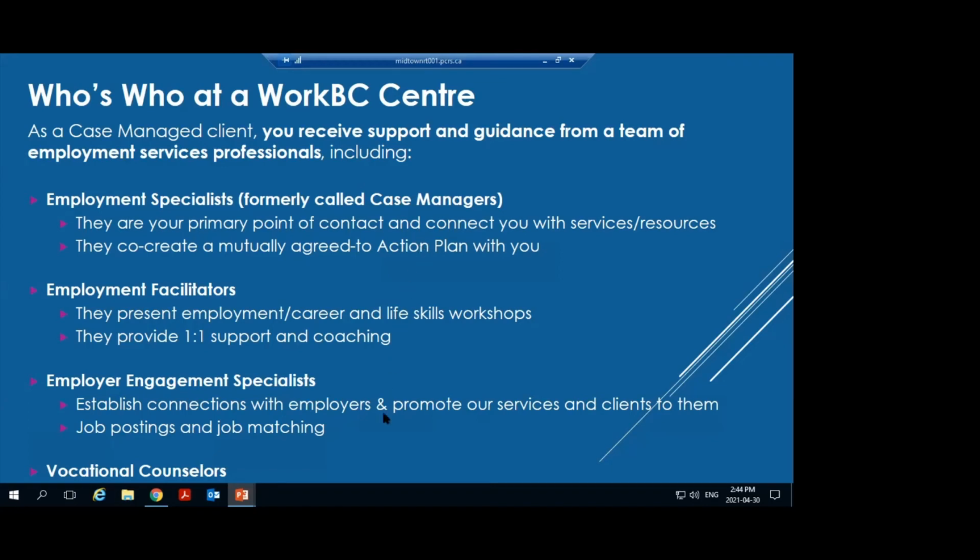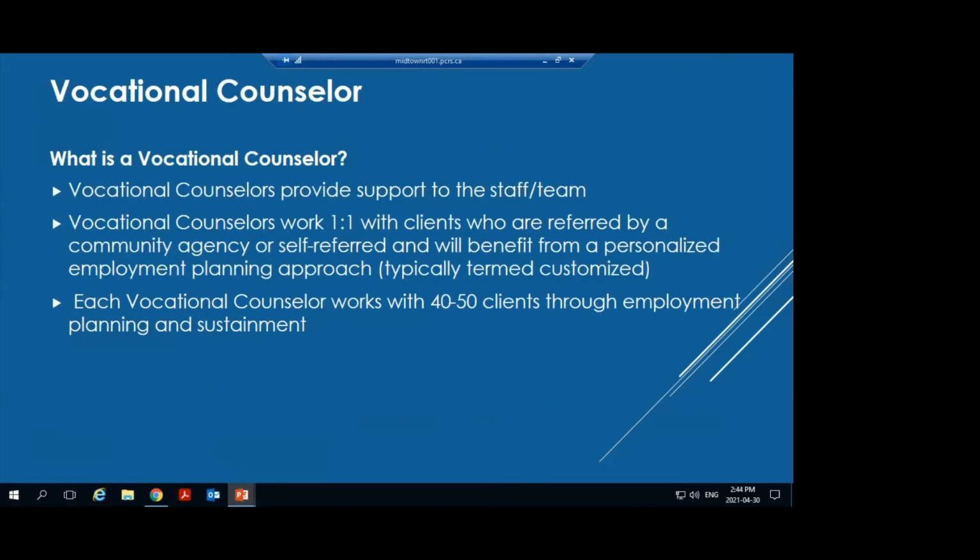And we have 2 vocational counselors currently working at Vancouver Midtown East office. I'm going to explain a little bit about what I do in my vocational counselor role. So we provide support not only to our case managed clients, but we also support our staff and our team.